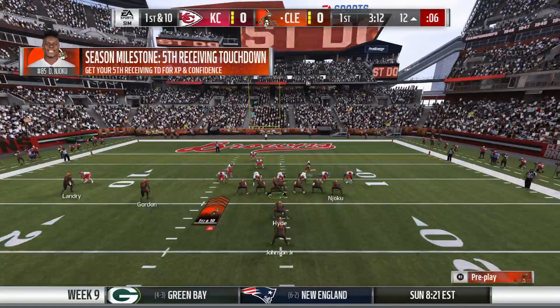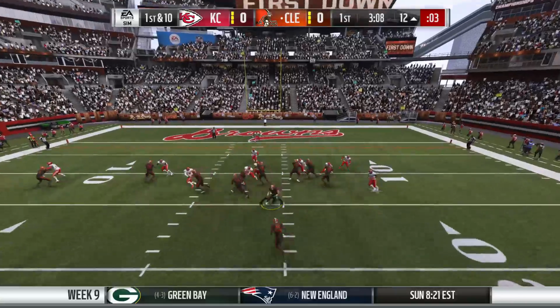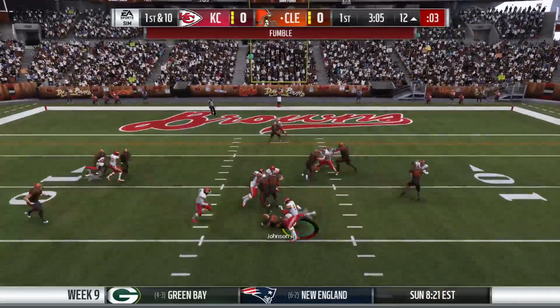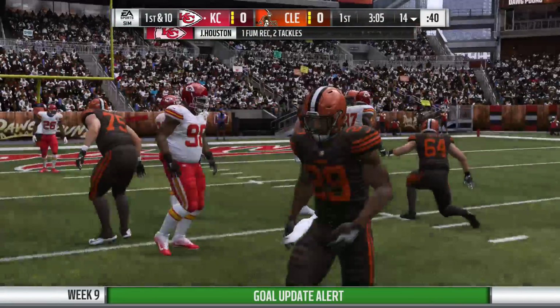Back 99 Philly. Here we go. Leopard. They go back to the ground with Johnson. And Johnson lost the football. It's loose, poked out. And I think the Chiefs have it.